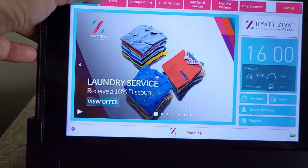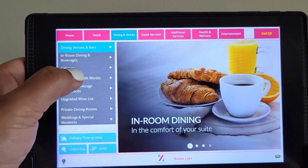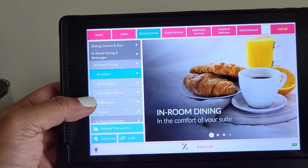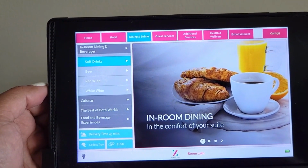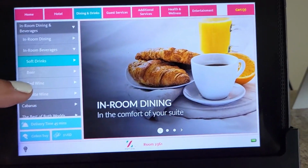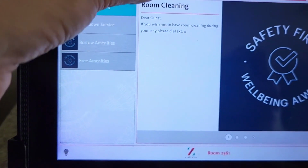This is their virtual concierge. It's a mini iPad and they have it in every room here at Hyatt Ziva. All the information that you have to know about Hyatt Ziva, it's all in there. So if you want to order, just tap the in-room dining, and you have the breakfast, all-day menu, late-night menu, kids menu, and dessert. You also have the beverages: soft drinks, beer, red wine, and white wine. They have guest services and additional services, for example, room cleaning, turndown service, bar amenities, and free amenities.